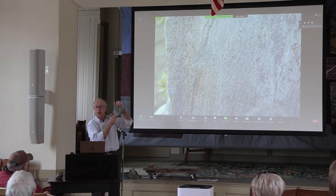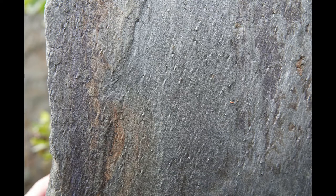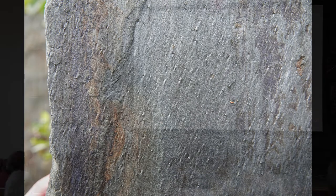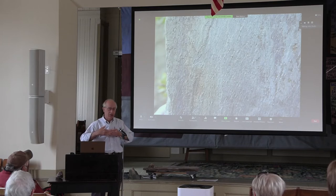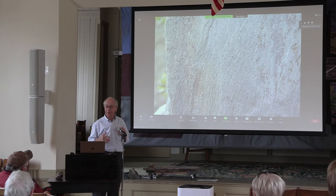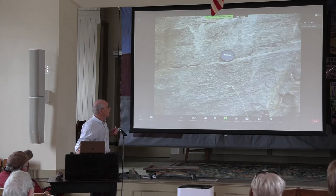The German name is Glimmerschist. It does kind of glow at you. And that's what's in that outcrop just around the bend. So it is the beginning of rocks that go from there to way west of the west edge of Massachusetts before you get to sedimentary rocks again. These are metamorphic rocks.